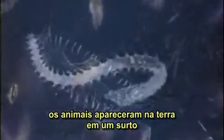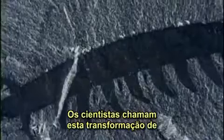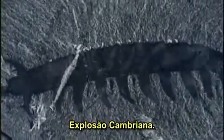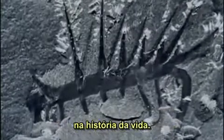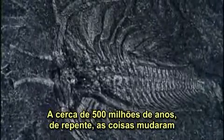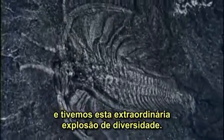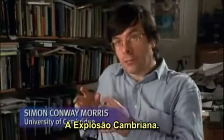According to the fossil record, animals appeared upon the Earth in a short burst, around 570 million years ago. Scientists call this crucial transformation the Cambrian explosion. The Cambrian explosion was effectively one of the greatest breakthroughs in the history of life. About 500 million years ago, suddenly things change, and we have this extraordinary explosion of diversity. And this sudden appearance of the fossils led to this term, the Cambrian explosion.